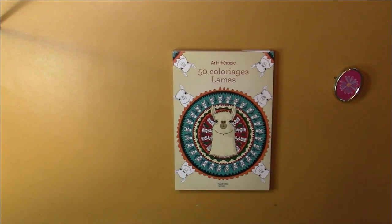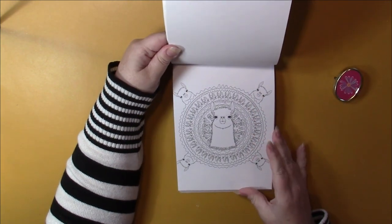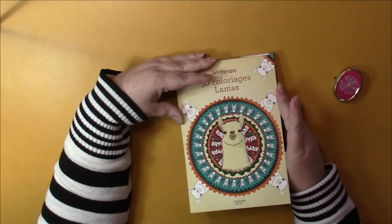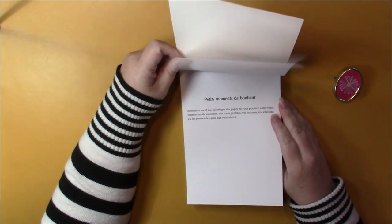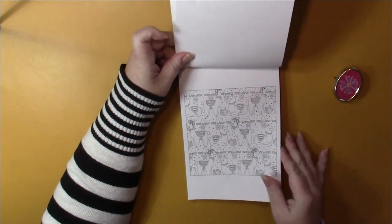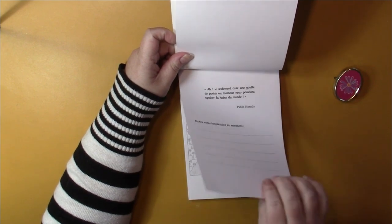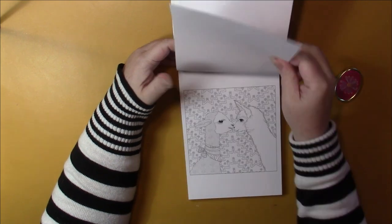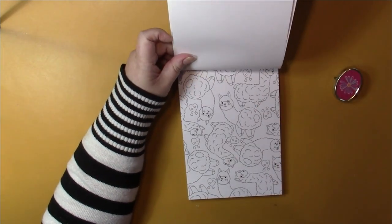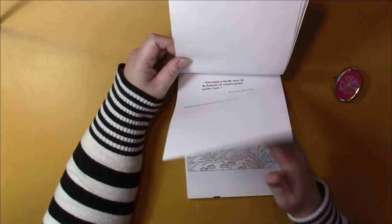Got a few French books here. So, I got 50 Coloriage Llama. And this is a book that opens up this way. It has a proper binding on it. It's not one of those block books. It just has a bunch of pictures with llamas on it, and they're single-sided. Every now and then you get a quote page, which I don't really understand. Most of the pictures are a little detailed, but I like llamas, so interesting book. Not quite what I thought it would be.